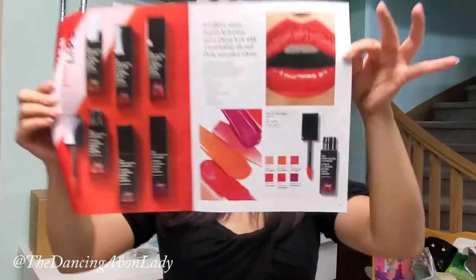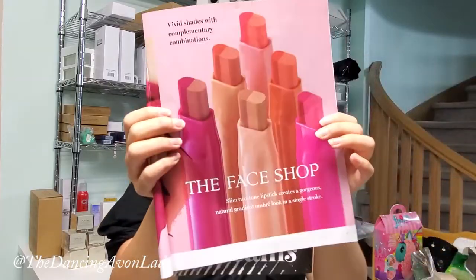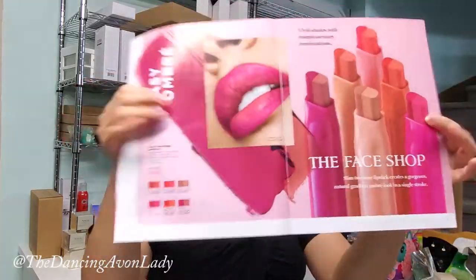And as a sneak peek for you guys, they have new lip products coming out. I am really excited about that. You guys know how much I love my lip products. Like, look at that. This is going to be gorgeous. I'm pre-ordering a couple of these to try out. I have an addiction to lip products.